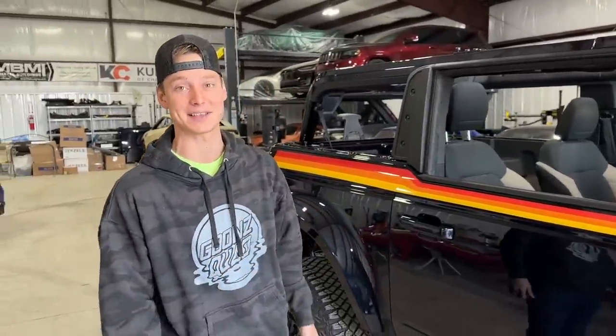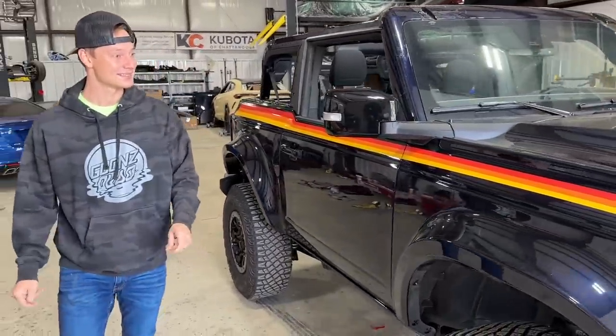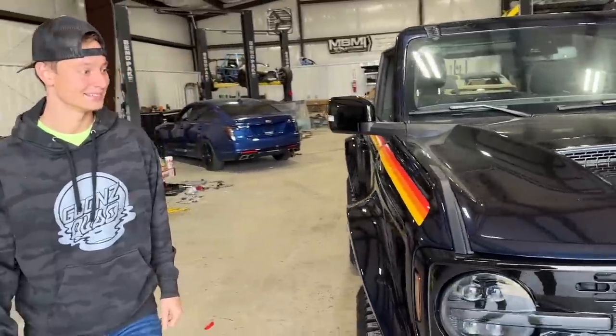Let us know what you guys think about that, dude. I know, dude. We didn't do it on the other side just to see what it looks like. But this just makes the Bronco stand out a little bit more.